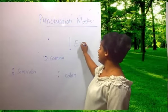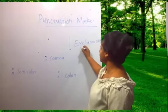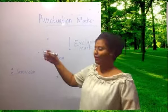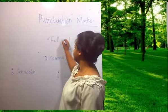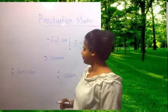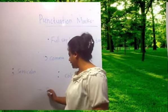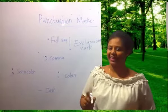This is called exclamation mark. And this is very easy, you know. Full stop. Right? Full stop. And there's another one we call the dash, right? Dash.